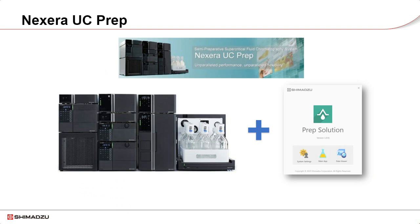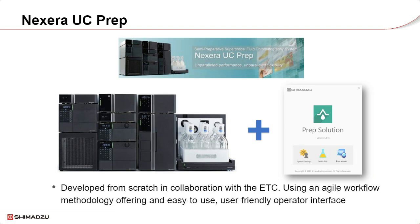The Nexera UC Prep and its associated prep solution software represent the fruit of these labors. This was a product developed from scratch in collaboration with the ETC based on the requirements they provided. An agile workflow and methodology was employed to create many touch points between software developers and users in the lab to make sure that the implemented solution had an ease of use level and a user friendliness unseen before with SFC hardware.